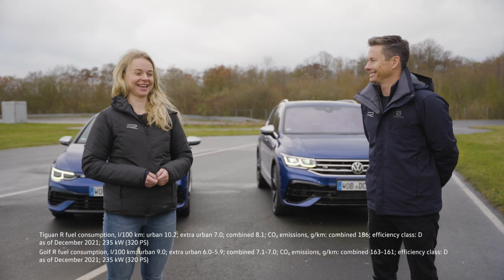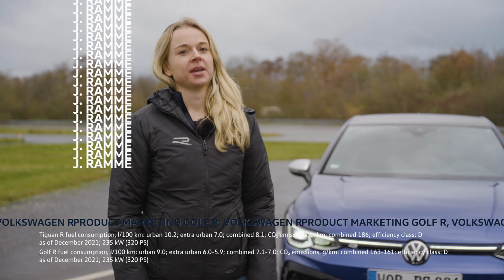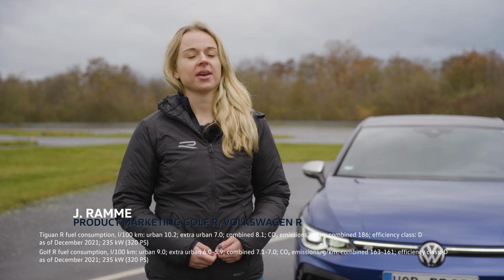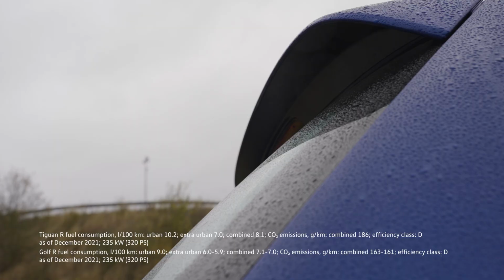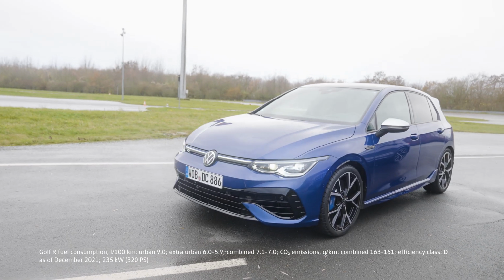It's freezing. The new Golf R is our compact sports car for everyday use. And since the Golf 7R, which was also available in New Zealand, the Golf 8R has changed quite a bit. Most notable is the increased power of the new Golf 8R. 20 horsepower more than its predecessor. The Golf R is our everyday compact sports car. Let's take a closer look at it.